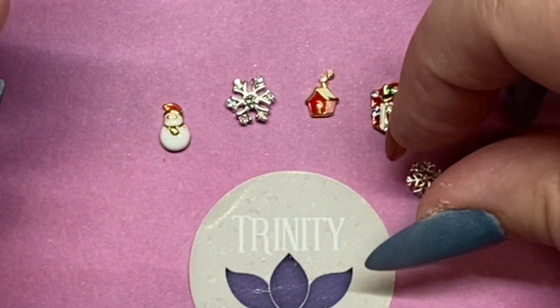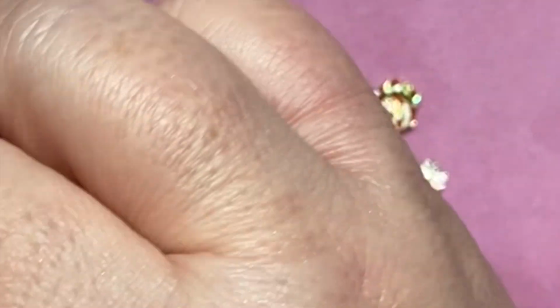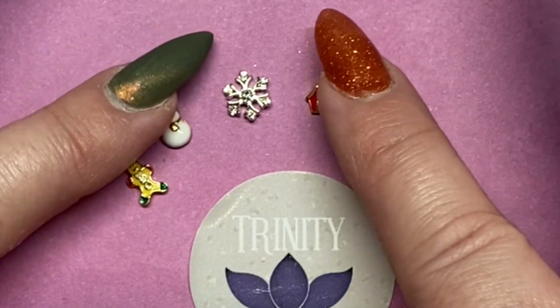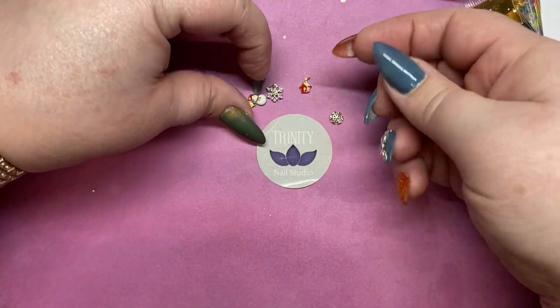Oh, and this is nice because these are curved. Is this one too? Yes, they're all slightly curved, which makes them so much easier to get onto the nail bed. If you ever use charms that are flat on the back, they're a nightmare to get on.